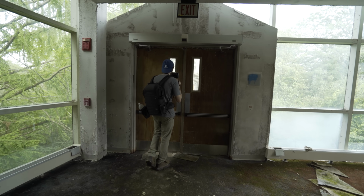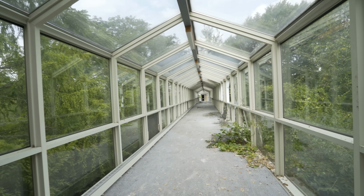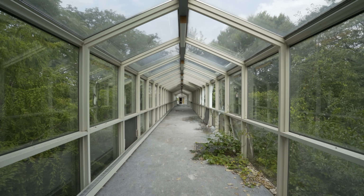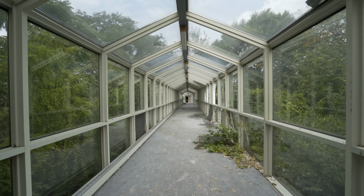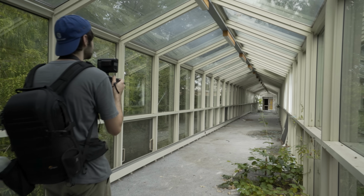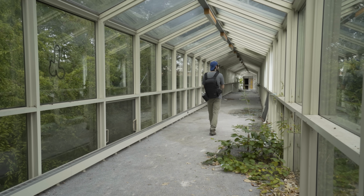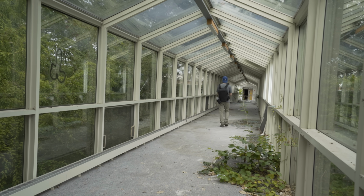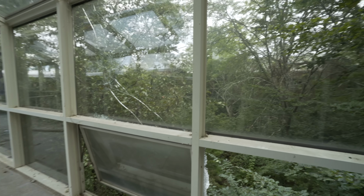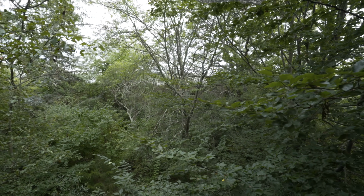Holy shit, this hallway looks awesome. Wow. This is nice. Well, let's see what awaits us at the other end. Probably just more laboratories. It's pretty hot in here, greenhouse effect. And that's with some of the windows open. Man, this place really is a jungle. You can see some other buildings through the trees, barely.